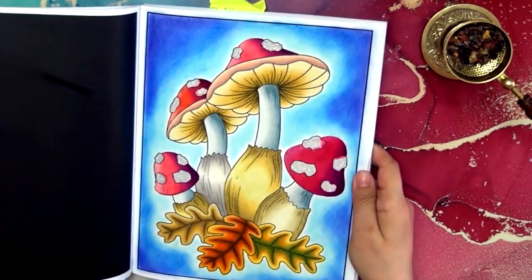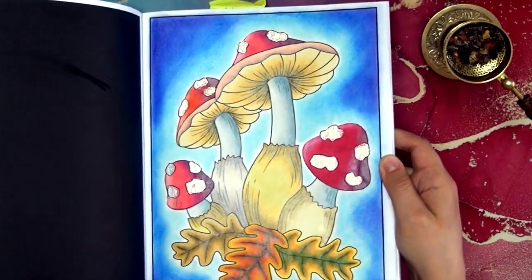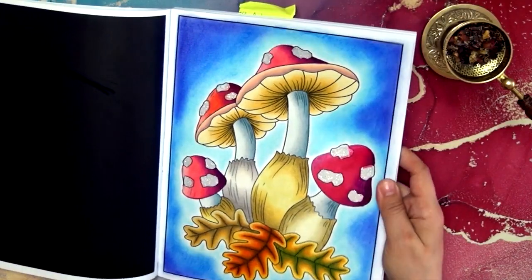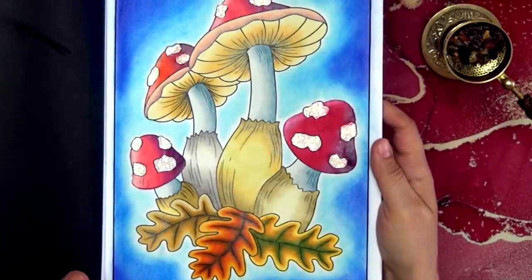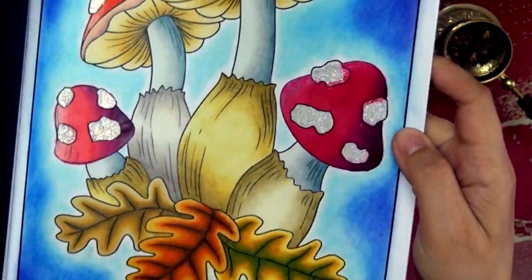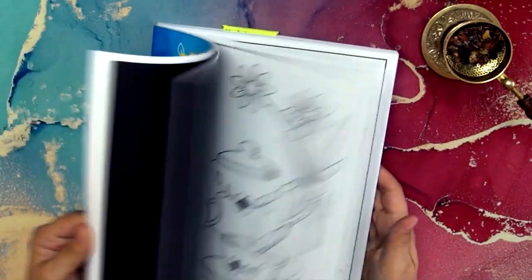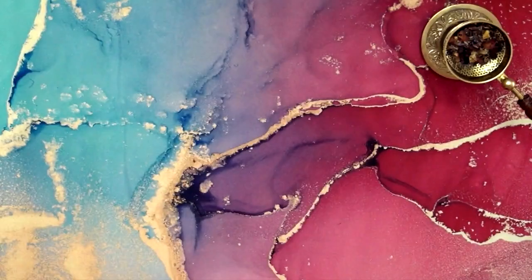And another page I did was these mushrooms. I took part in Coloropoly. I don't remember the month exactly, but I got the prompt mushrooms. Again, the same thing: alcohol markers, Prismacolor pencils, and some Stickles on the spots on the mushrooms. I don't know if the camera is able to catch them. Anyway, I really enjoy working in this book, although the pages are simple, but as you can see, the results are really pretty. So simple doesn't always mean flat and boring.